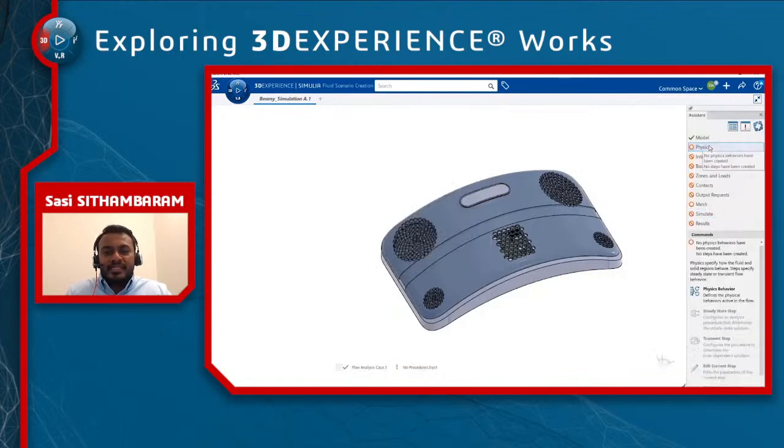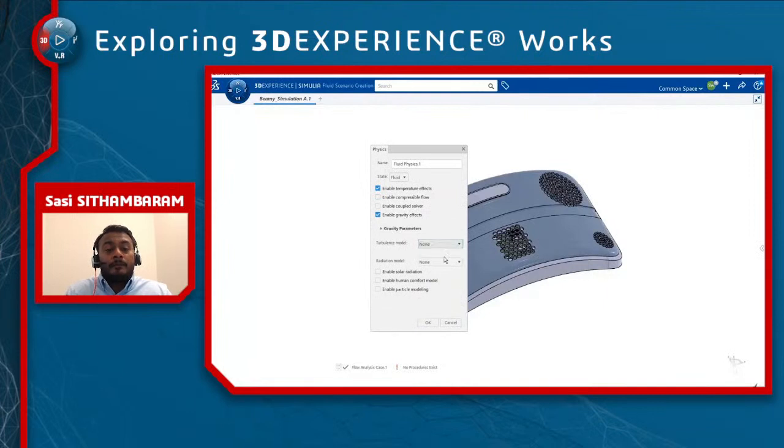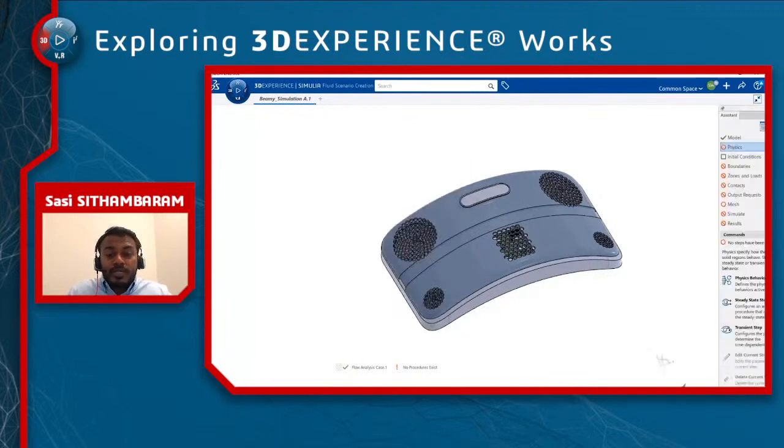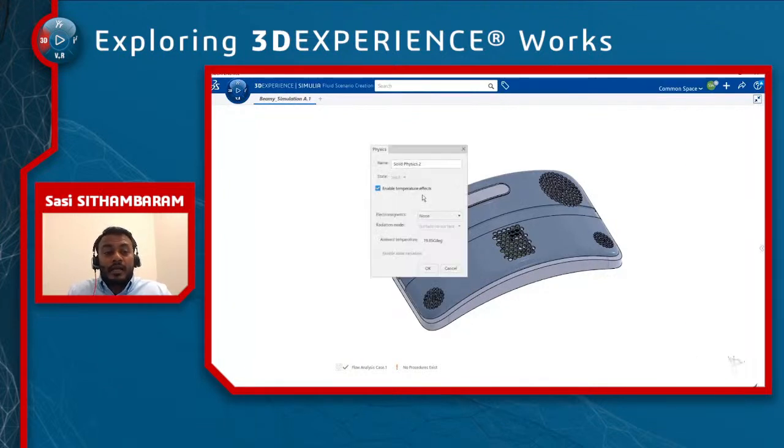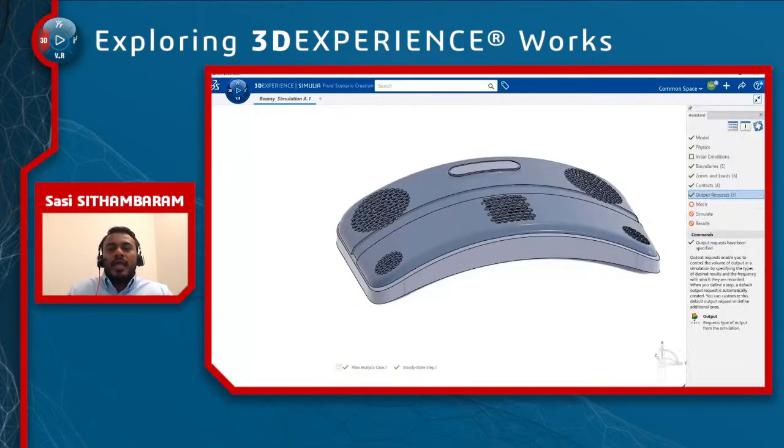And then the next thing is it says specify what type of analysis it is. And then the next step is it will say, specify what some of the initial conditions are, right? Is it at room temperature, or is it at a much higher temperature to start with? Are there any initial flow conditions that we need to consider?